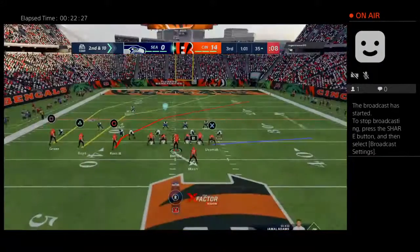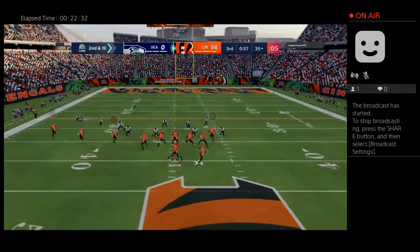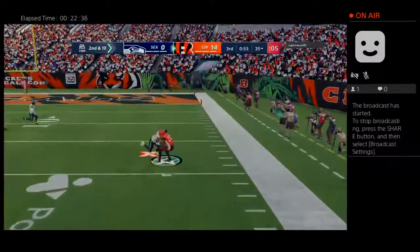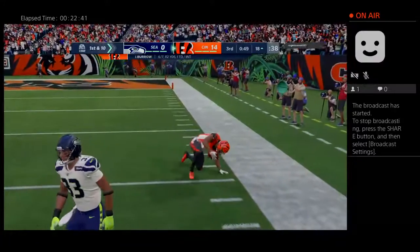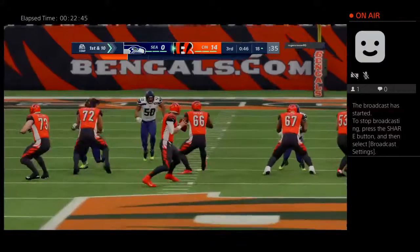So second and 10, third quarter. Thanks for tagging along with us here from the Queen City of Cincinnati. Burrow going to get this into the hands of Mixon, his running back. And that'll wind up moving the chains again as the tackle's going to be made at the Seahawks 18. 16 yards, a first down.